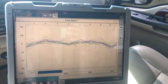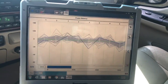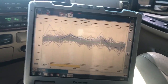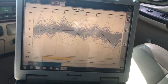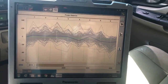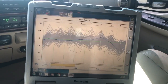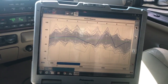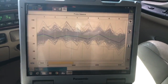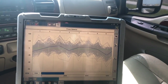Let me clear the history out. I think it'll be a lot different. We just changed number 8. I'm almost, you can tell down at the bottom line, I'm almost outside of the RPM range to really test it.